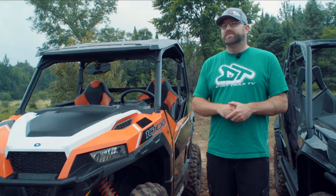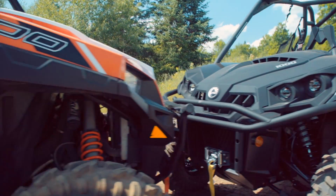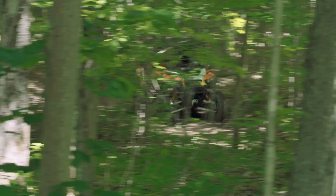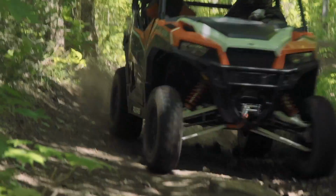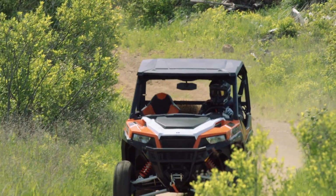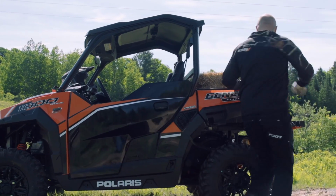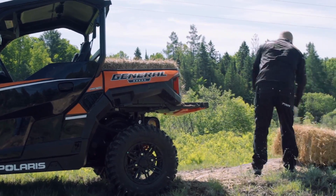But I also think it's important to be clear about what this means for you, the consumer. Which one should you buy? That's the question. The General won the ride, handling, comfort, and power categories. On the trail, it's the clear winner. And while it did lose out in the utility category, it wasn't for being incapable. It certainly can do all the same jobs as the Commander. The doors and extra horsepower of the General add value that helps equalize their prices a bit more as well.